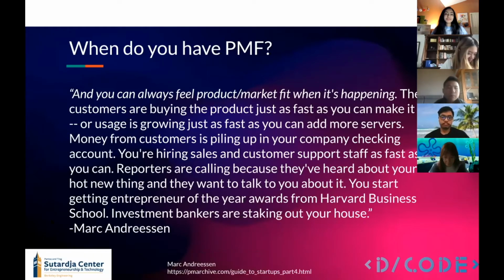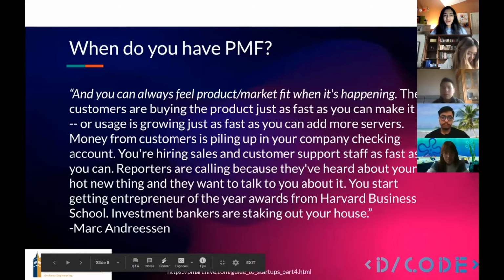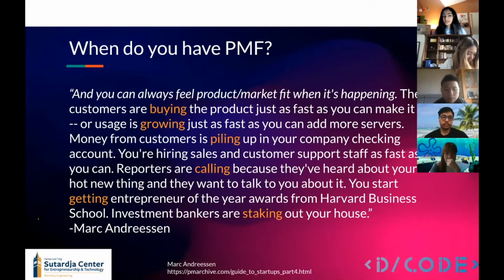So this is kind of a verbose paragraph here, but it basically explains when you know that you have reached product market fit. I will let you read this on your own time, but a few words that I want to highlight: customers are buying the product, growing, or piling up, calling, getting Entrepreneur of the Year awards, or investment bankers are staking out your house. These are all key terms for when you know that you have reached product market fit.